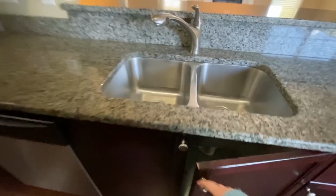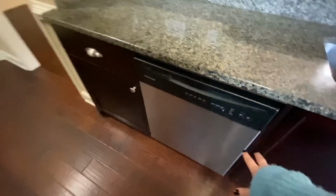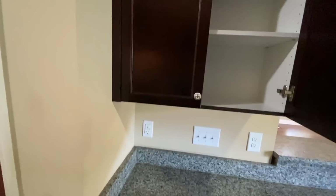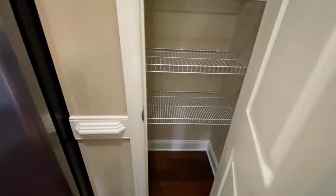But here I am just oohing and awing over this deep sink, the amount of cabinets and drawers in this kitchen. The granite was beautiful. I was like, oh my gosh, I can't even reach the top. This was a beautiful kitchen. Definitely not my dream kitchen, but very close. It's beautiful. Nice little pantry with the door.